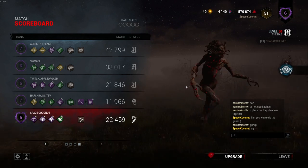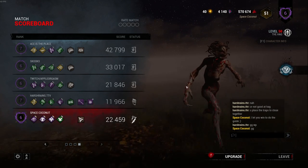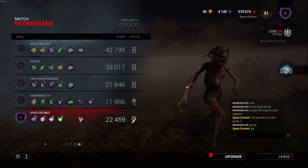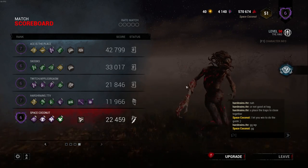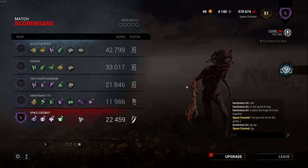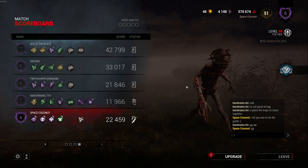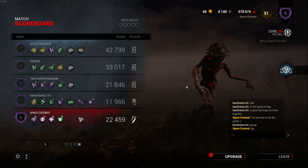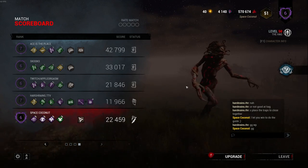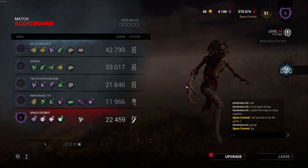And so, I can't stress it enough. Haddonfield is a very fluid map. You need to trap as you go according to how the match is going. I mean, that's true for every map, but Haddonfield especially, because there are so many options for survivors to run.